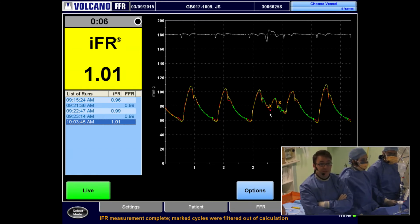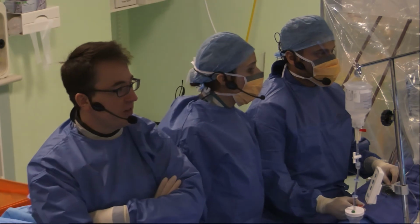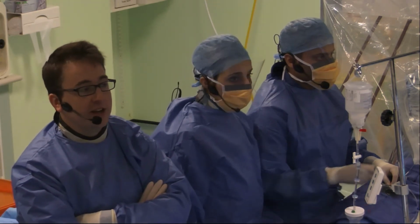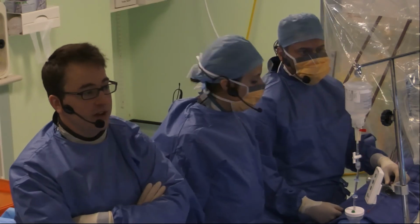So now what we'll do is we'll remove the pressure wire back and pull it back towards the ostium, just to check the normalisation. And then very, very soon after that, we're just going to move that into the left anterior descending artery, and to ensure that everything's okay.